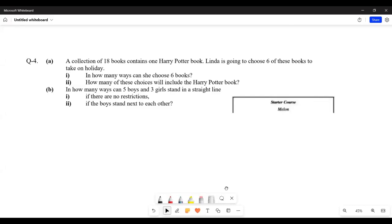Question number four of the permutation and combination worksheet. Part A: a collection of 18 books contains one Harry Potter book. Linda is going to choose 6 of these books to take on holiday. In how many ways can she choose 6 books?